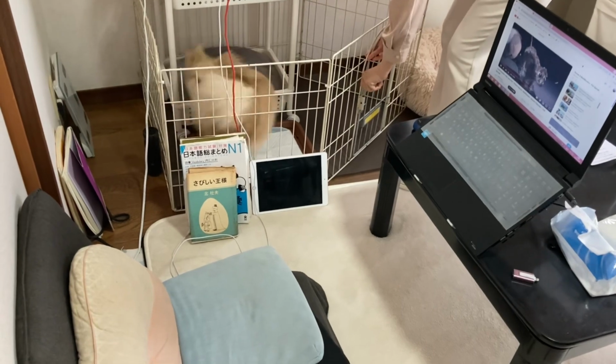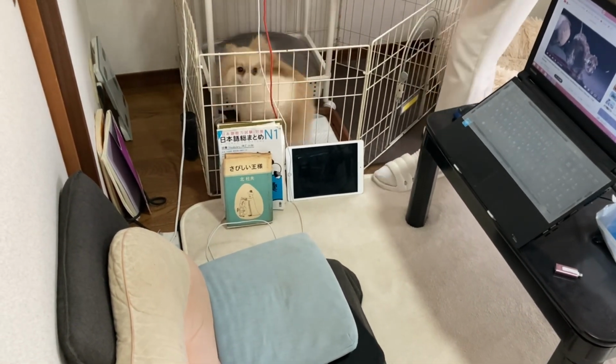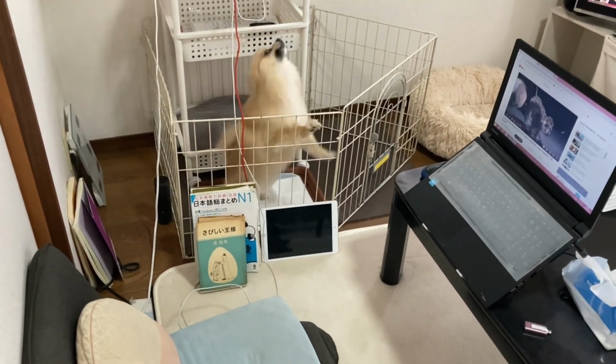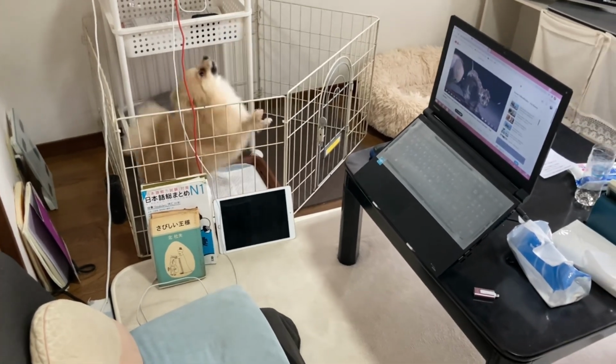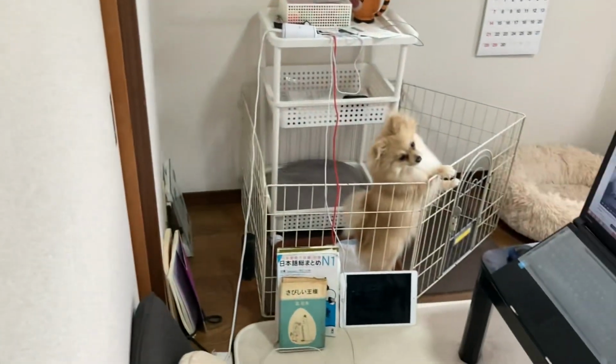So we feed them separately because Momo sometimes steals Lily's food, and recently she's been pretty good at going into the house before the food is served, and she'll just run in there by herself, so that's pretty cool. And then Lee usually waits here patiently, quietly, compared to Momo. And let's go take a look at the food. We'll be back.